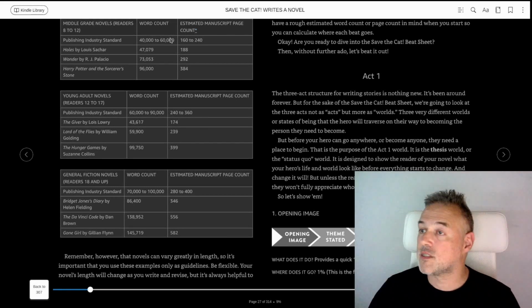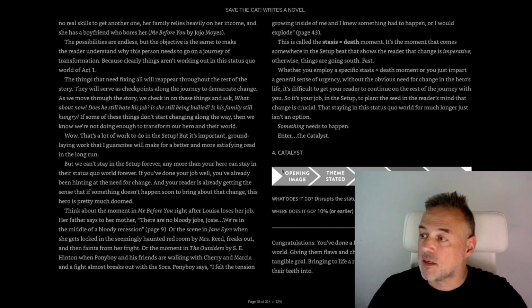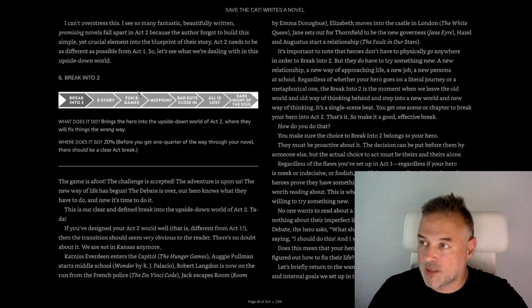Okay, this bit gives you a little bit about what is expected for particular genres. I love this stuff, vital information that I probably didn't know that I needed to know before I read this. And now, obviously, I know that it exists, and you go on Google. Before all this, I didn't even know that it's expected that you write specific amounts for specific genres. Okay, catalyst, debate, break into 2, and she goes through all the bits you need to cover, and goes into depth of how you should cover them.